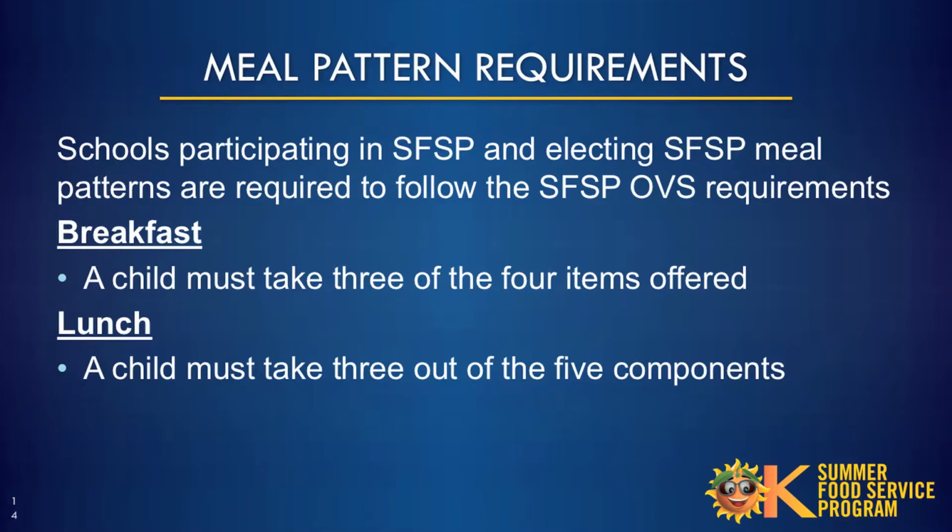1 serving of fruit or vegetable, 1 serving of bread or bread alternate, 1 serving of fluid milk, 1 additional serving of fruit or vegetable, bread or bread alternate, or a serving of meat or meat alternate. All of the food items offered must be different from each other. The child must take at least 3 of any of the 4 food items offered.